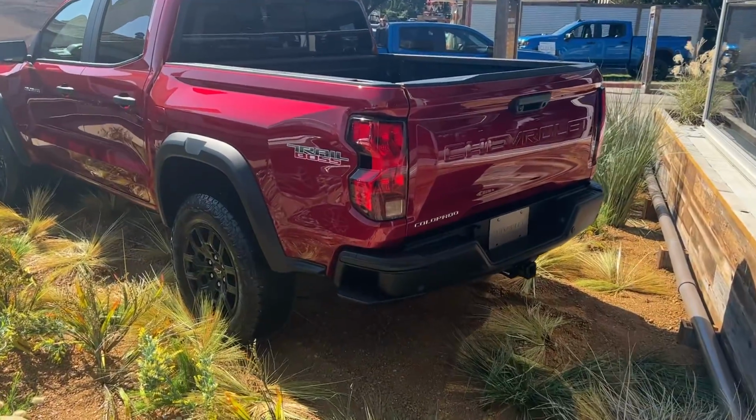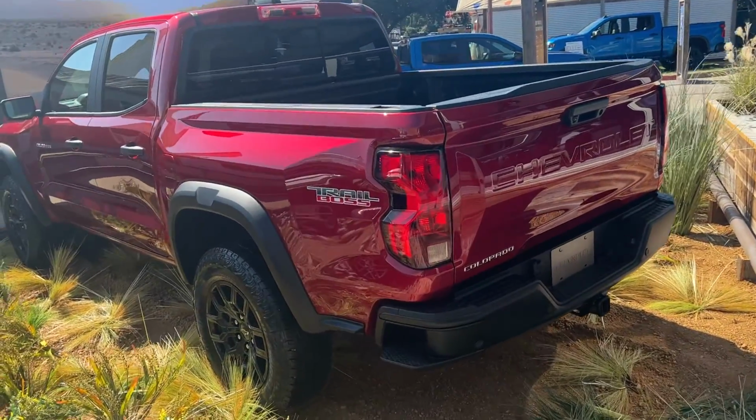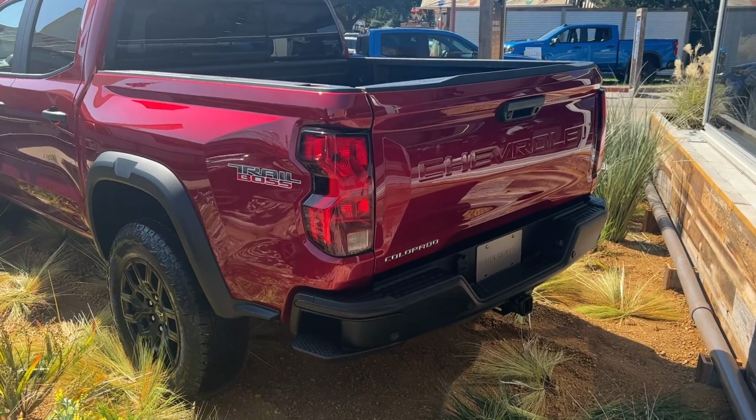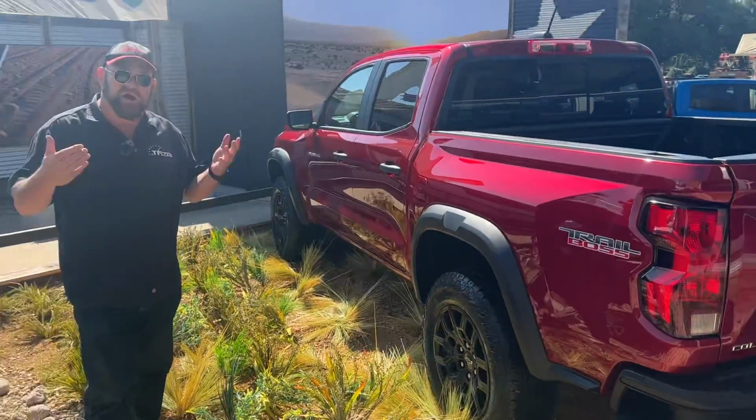So let's turn our attention to this truck because we haven't seen it in person yet. No, the Trail Boss, and there's a couple things that are really important about the Trail Boss. I think that this might be the volume seller because, at least for off-road, right?